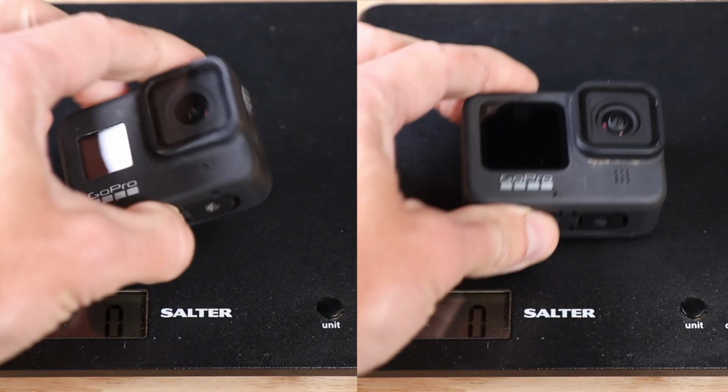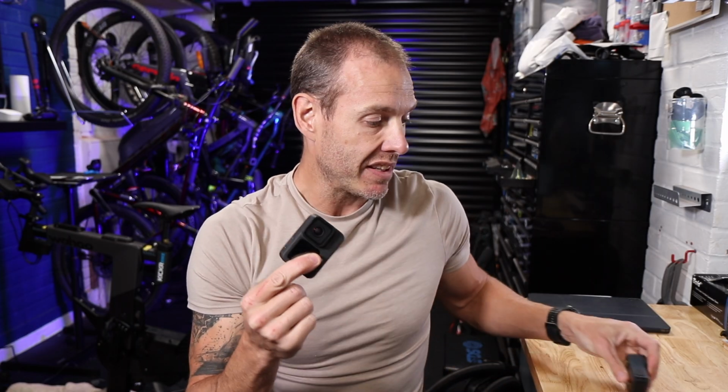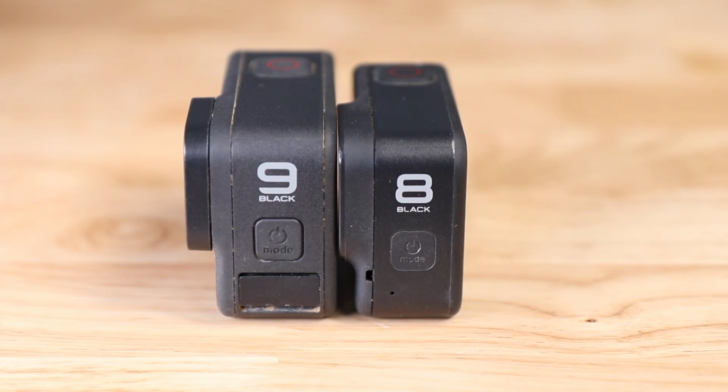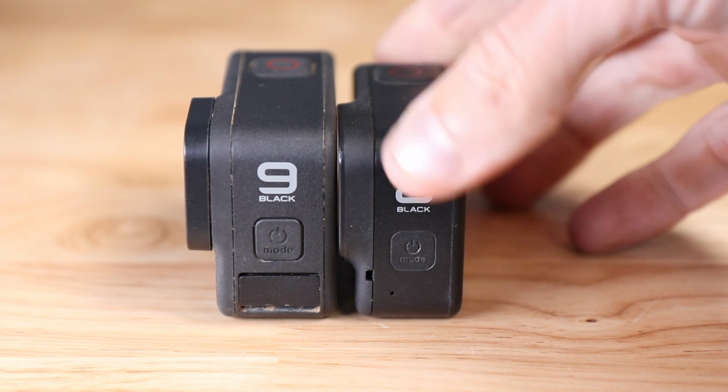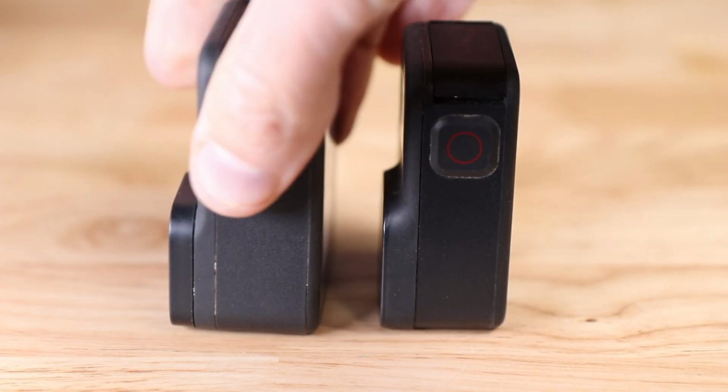It is a bit of a lump. Now the 8 was bigger than the 7 before it, and the 9 is significantly bigger again than the 8. In fact, it's actually heavier than the GoPro Max. Now, when this thing is attached to your chest mount, or it's on a short selfie stick, or it's attached to a bike or some sort of vehicle, it's completely irrelevant, you don't notice it.